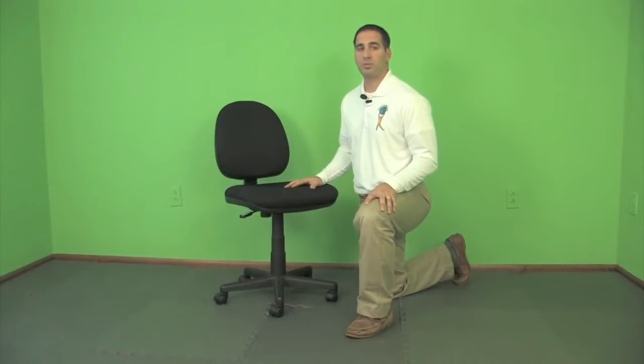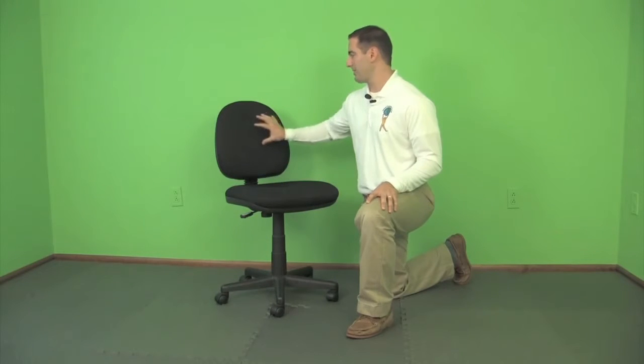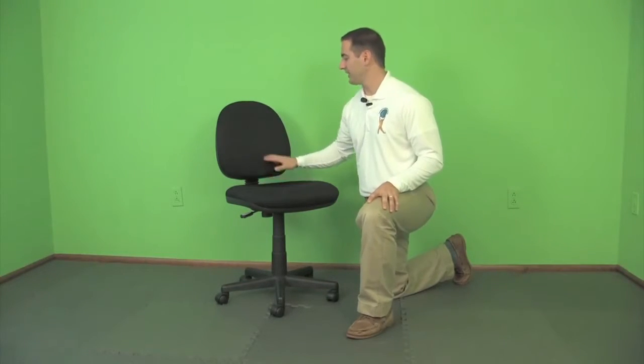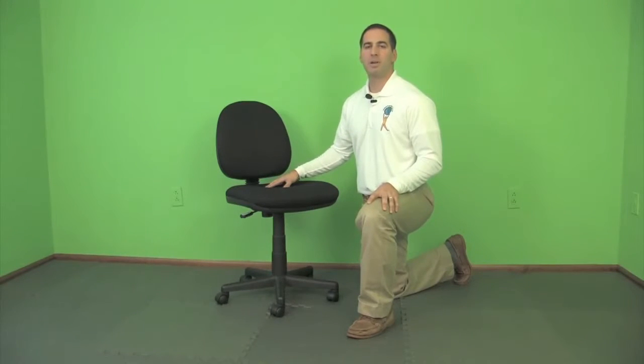Another recommendation would be to avoid chairs that have an excessive gap between the back of the chair and the seat of the chair. Too excessive a gap would set up an opportunity where your spine would follow the path of least resistance and end up slouching into that chair.